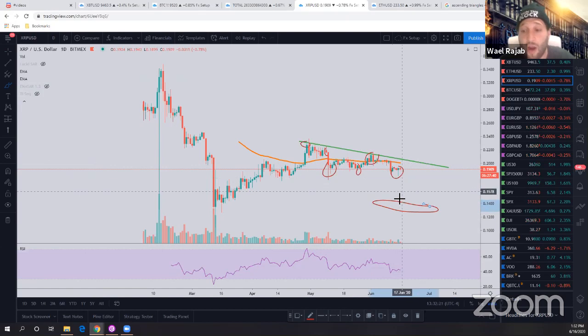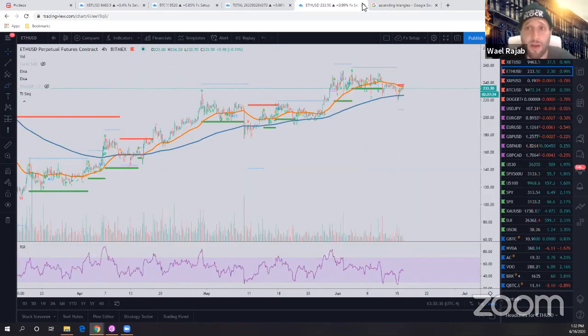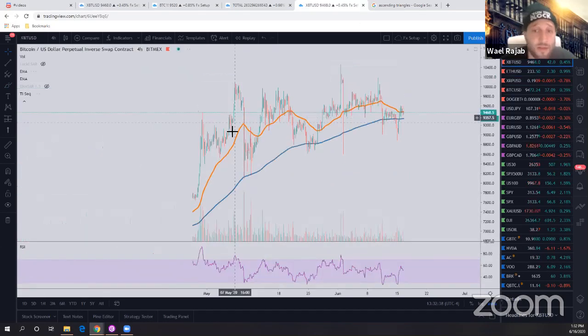Maybe get a quick push down. Some of their wicks are ridiculous. So I wouldn't be surprised if we see 10 to 12 cents for XRP, giving you guys an amazing opportunity to stack up your bags. So yeah, let's forget about XRP. XRP is not too serious anyways.